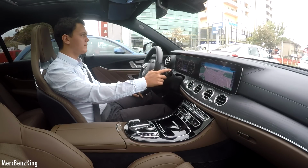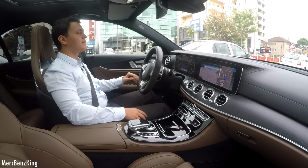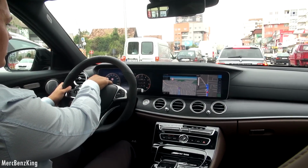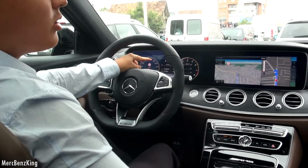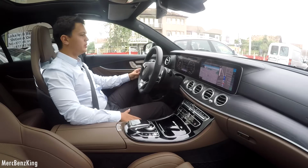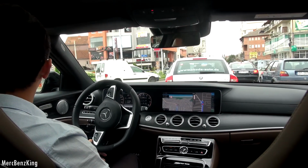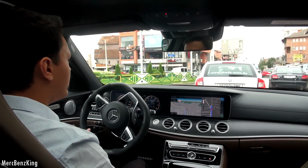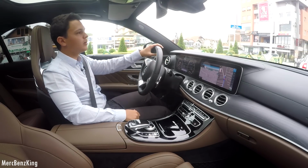Let's get the AMG performance. Yes, so now it tells you how fast you're driving, the kilometers per hour, the boost, how much newton meters you're using. This AMG has a V8, 612 horsepower, stunning 850 newton meters of torque.